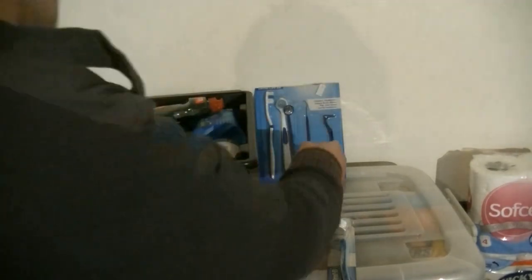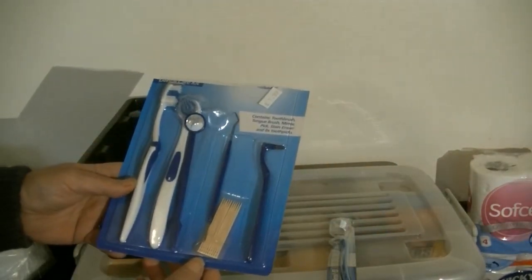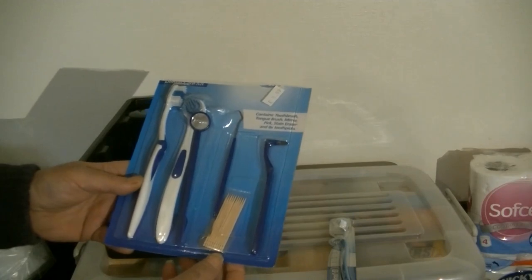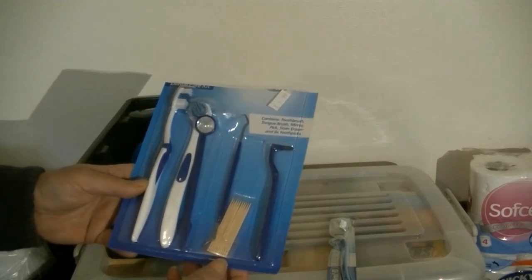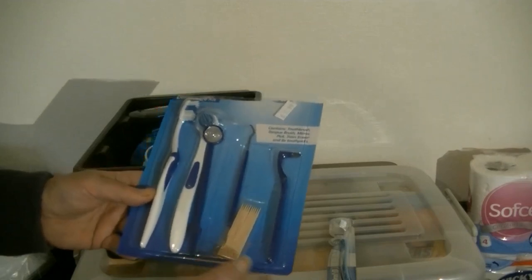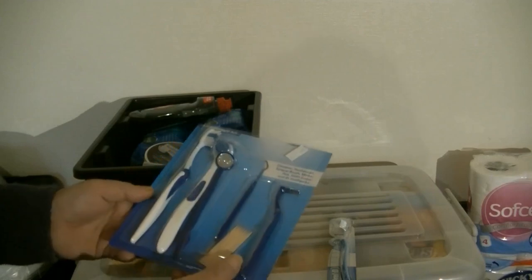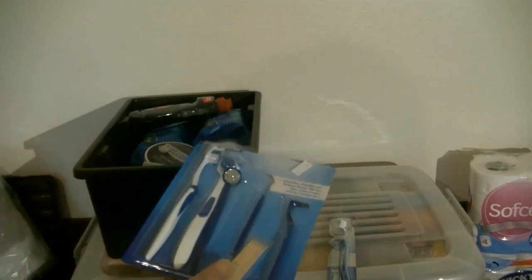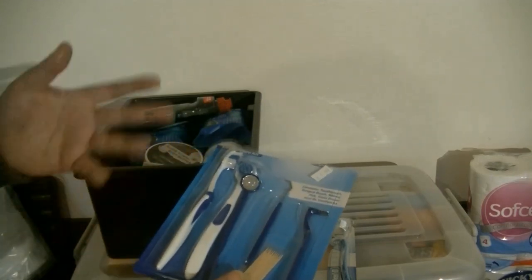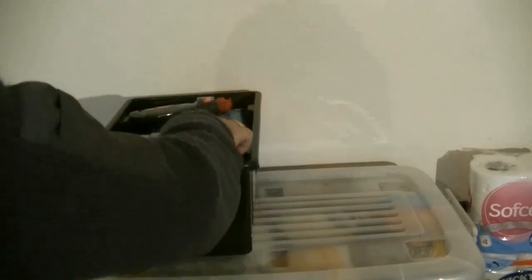Okay, guys and girls. Also, you want something for your teeth as well. Contains toothbrush, another toothbrush, mirror, pick, stain eraser, and 8x toothpicks, okay? So yeah, it's always good to have something for your teeth, as well as toothpaste. Now, in the first aid kit, I do have some painkillers and stuff like that, but I'll come to that in a little while. Right, guys and girls, so losing my space now.